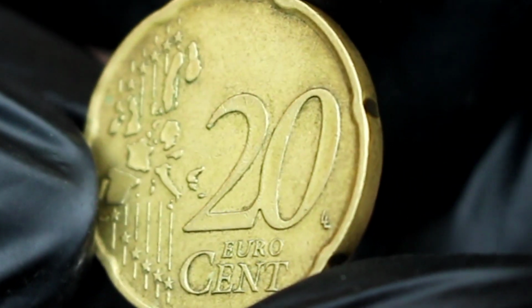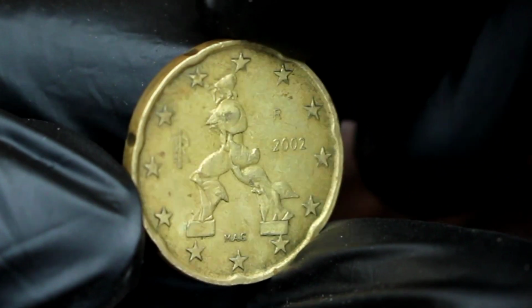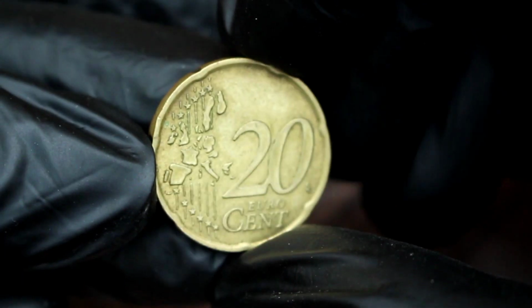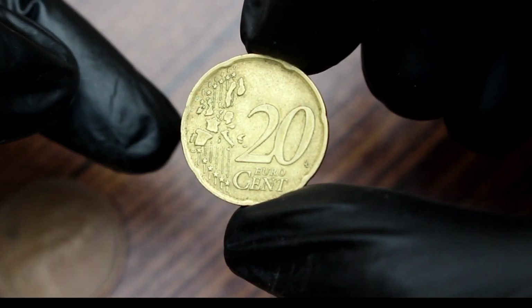But that's not all. Historical significance and demand among collectors also contribute to the coin's value. Heritage Auctions are renowned for showcasing rare and valuable coins. Let's take a look at some recent auction results for the Italy 20 euro cent 2002 coin. I've pulled up some recent auction results, and it's fascinating to see how this coin has performed over the years.